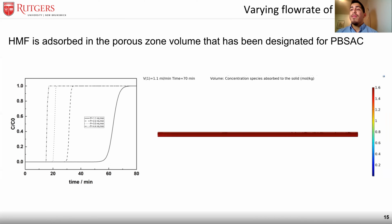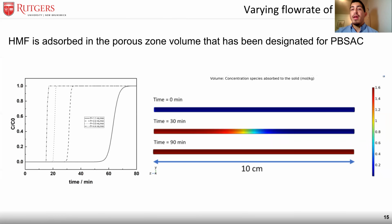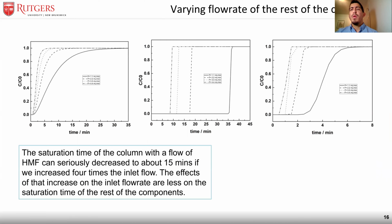Through the right graph, the depiction of the adsorbed HMF on the PB-SAC adsorbent can confirm that at about 60 minutes, the column has reached its maximum capacity and the adsorption process is done. The rest of the components didn't respond the same as HMF, but in all cases, they got saturated in less time when the flow rate was increased. From this parametric analysis, we can effectively separate HMF from the rest of the components in less time by increasing the flow rate.